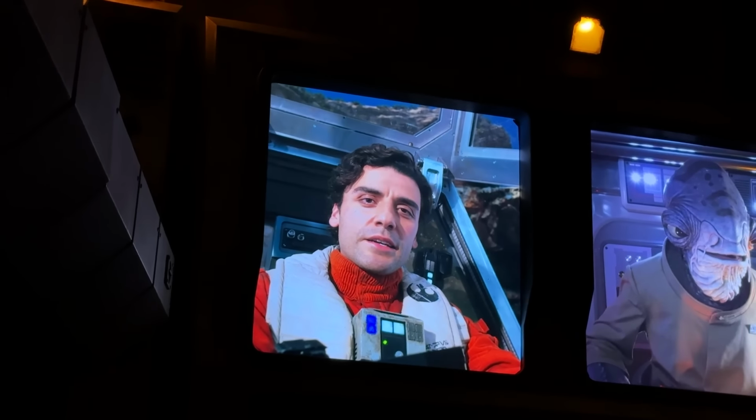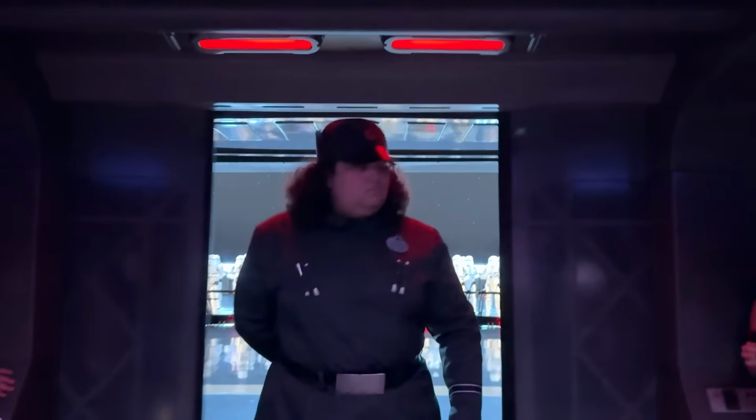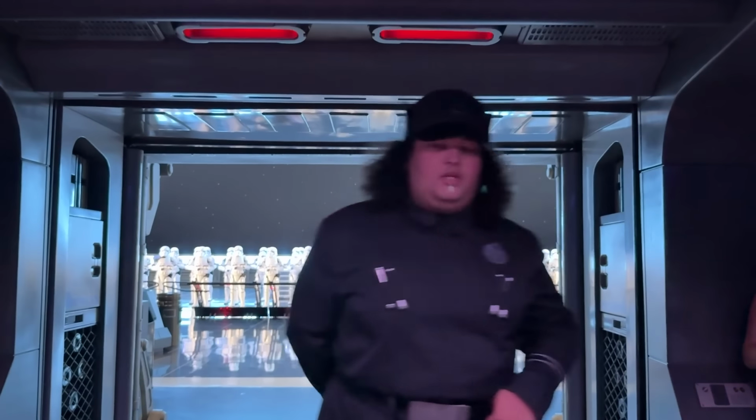Roger, this is Black Leader. I hear you're a fine-looking group of recruits. The General. Stand clear. This cargo vessel is not of the property of the First Order. Grab your belongings and disembark immediately. Move along! I've got a bad feeling about this.